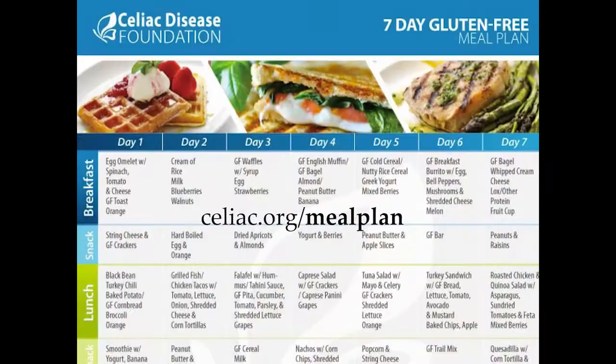So just a few resources that CDF has available for you. I have created several meal plans for pediatric kids, adults, and those with diabetes that are available online, celiac.org/meal plan.